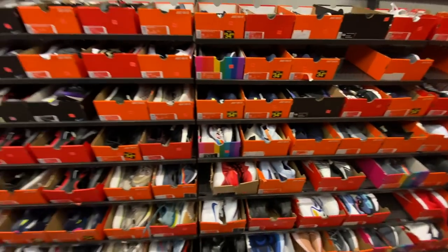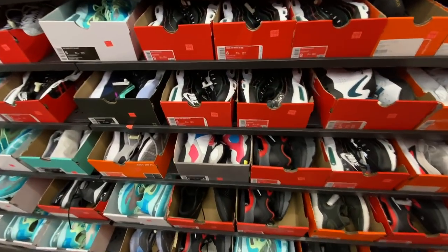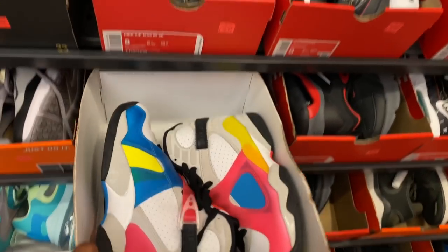I hit y'all with the wide ankle, man. See if y'all see anything y'all like. Oh, these are still here, bro. These joints are still here for the same price, man.